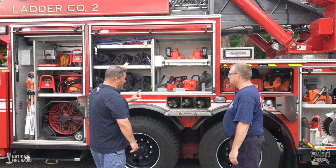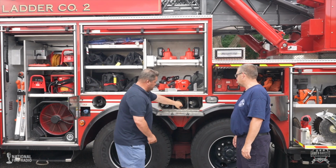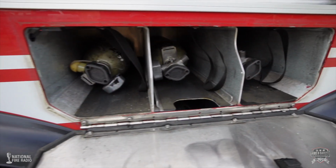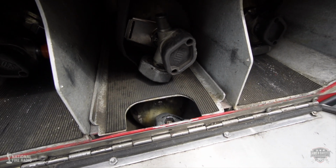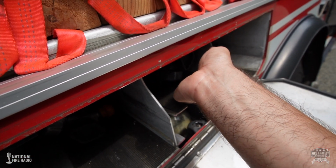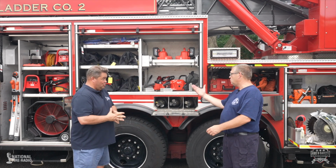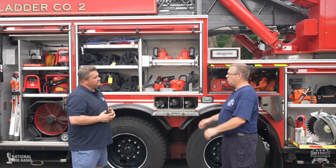And then let's talk about bottle storage. So we have our spare SCBA cylinders here. I love this cutout, maximizing space, so there's another cylinder sitting below. Again, we wanted to use every square inch of real estate that we could. The ladder company, Ladder 2 specifically, always carried an extra complement. It's also not unheard of for the truck company to go through 2 or 3 cylinders at a fire. Even more so with the airbags and the low pressure bags and stuff like that, the more air we have, the better off we are.